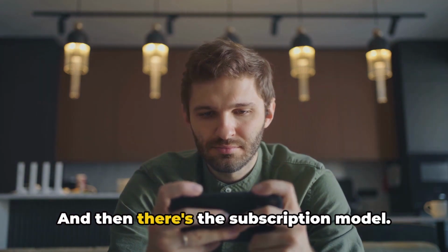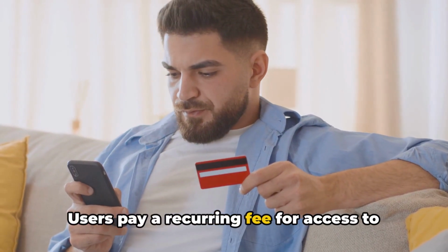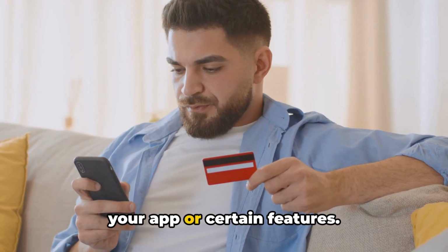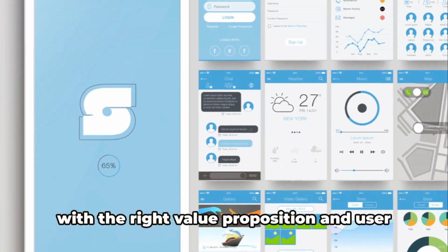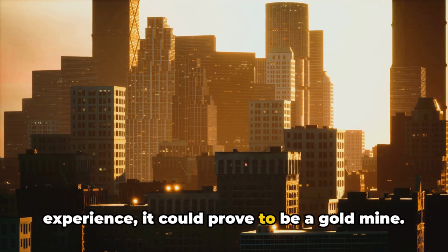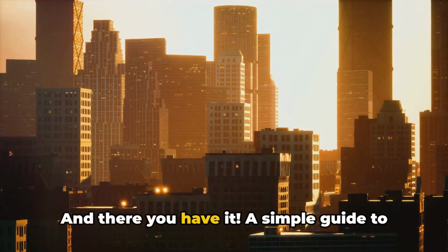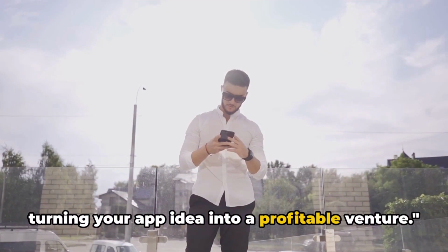And then there's the subscription model. Users pay a recurring fee for access to your app or certain features. It might be a tough sell at first, but with the right value proposition and user experience, it could prove to be a goldmine.